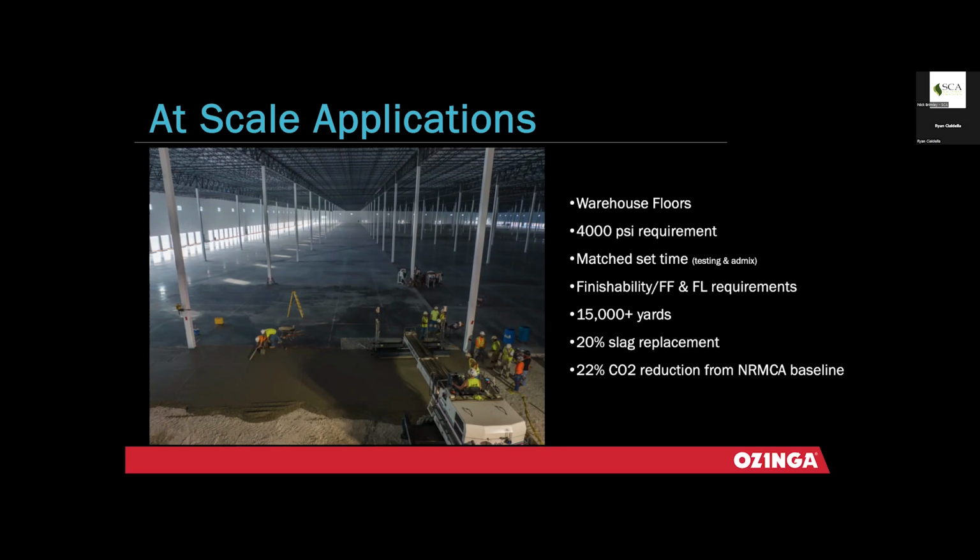pushing the limits on replacement in the footings and foundations is only going to get you so far. So we really think that looking at these large interior slabs is going to be a crucial piece moving forward to help these owners really get to those higher reduction amounts that they're looking for. And again, working with the contractors hand in hand, understanding what their concerns are and how we address them, and how we make everybody feel comfortable going into this, that they can still deliver a quality product at a low carbon number.